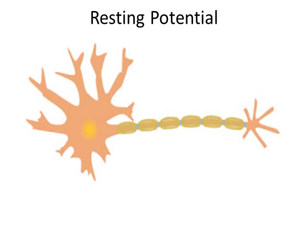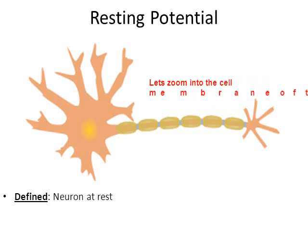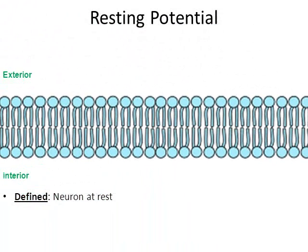Well, now let's focus on how a neuron actually sends a signal. So there's a state I want to describe when a neuron is at rest. A neuron has what's called resting potential. When it's at rest, it's not in the process of sending a message, not in the process of sending an electrical signal. And so let's zoom in on this neuron here. Let's look at the cell membrane of this neuron. We can see that the top of the picture is the exterior of the neuron and the bottom of the picture is the interior of the neuron.